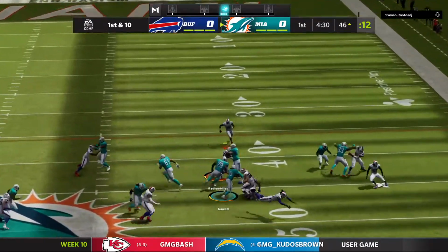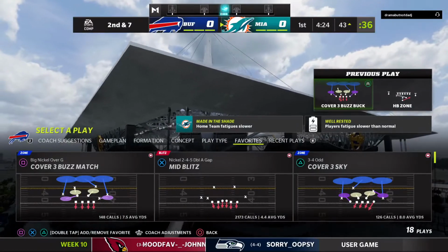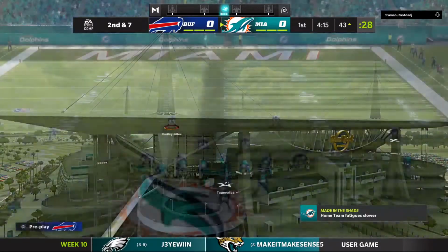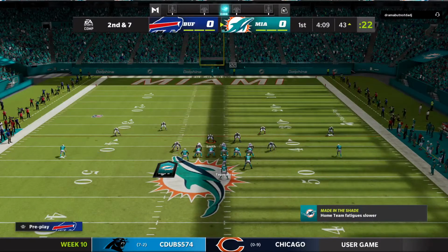Out of the pistol, the give to Jones. Tackled by A.J. Epenesa. Give credit to the defense for stringing that play out, and they gave up no cutback angle. You know he was trying to dart through. No place for him to go. A nice job there, only giving up a 3-yard gain.